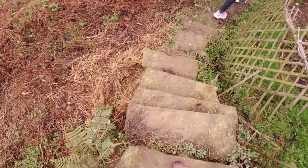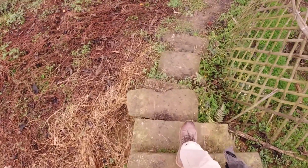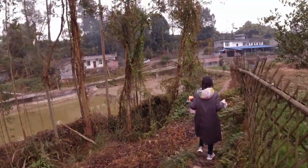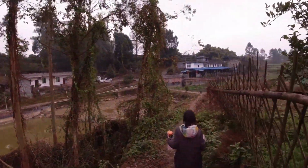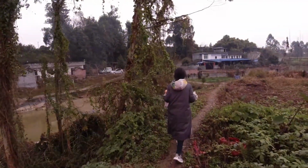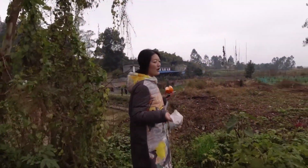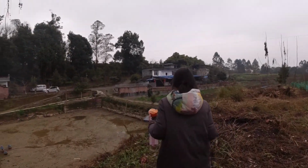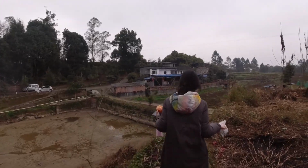But the only thing is the winter here is pretty cold and there's no heating. And I wouldn't want to come in the summer because there'll be too many mosquitoes. And the mosquitoes love me, so that wouldn't be very fun. If you cover yourself properly, they can't bite you. Oh no, they always find a way in, the mosquitoes.